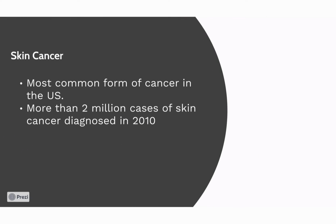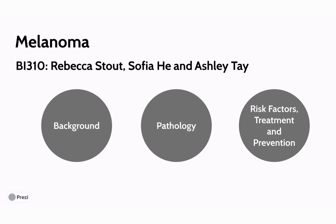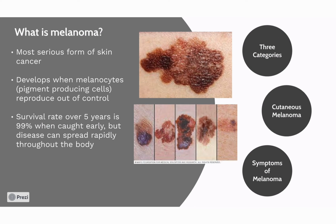Skin cancer is currently the most common form of cancer in the United States, with more than 2 million cases diagnosed in 2010. While less common than many other forms of skin cancer, melanoma is the most serious type and often has significant metastatic potential, meaning that when undiagnosed, it can rapidly spread to other parts of the body and become far more devastating. It develops when the melanocytes, which are one of the pigment-producing cells in your skin, mutate and grow out of control. With early intervention, the survival rate is 99% over 5 years, but melanoma is often diagnosed at a later stage when treatment is more difficult.